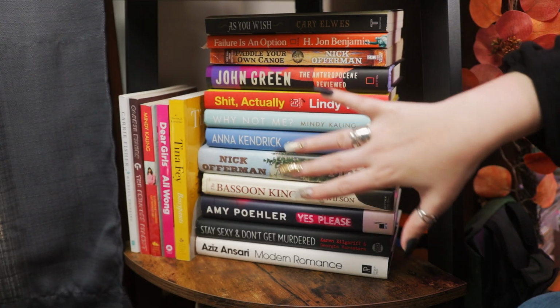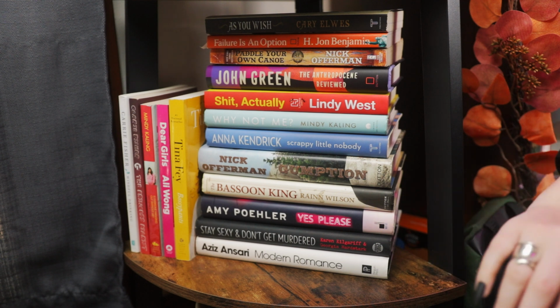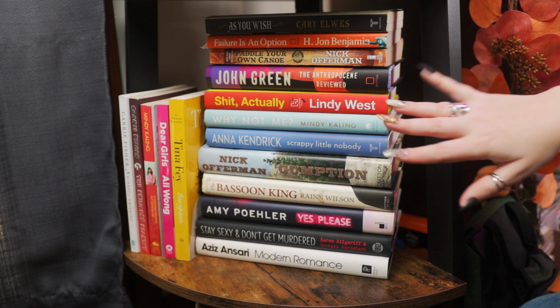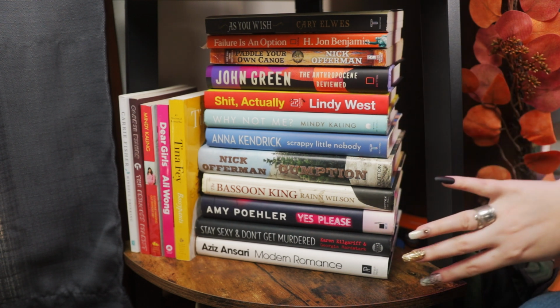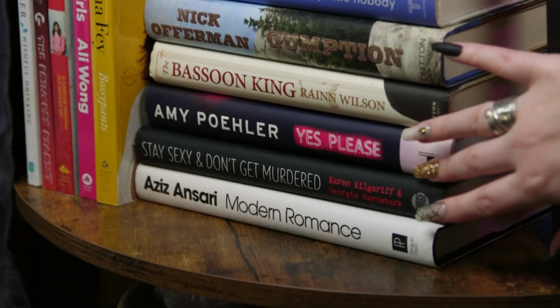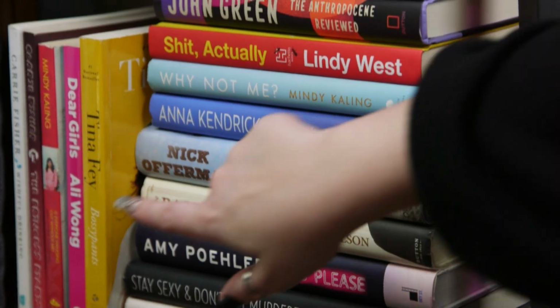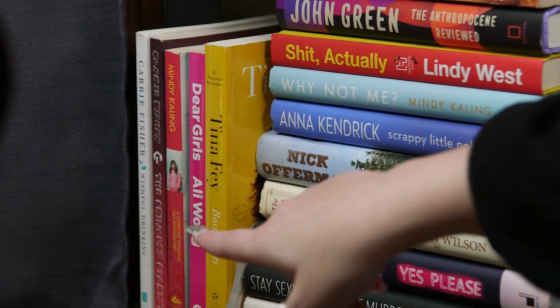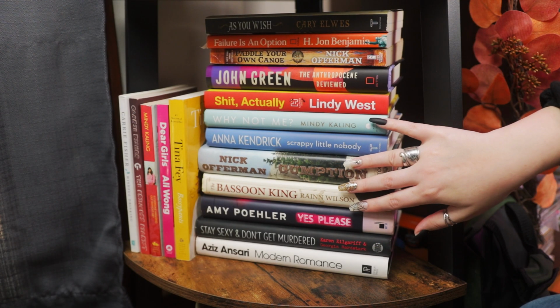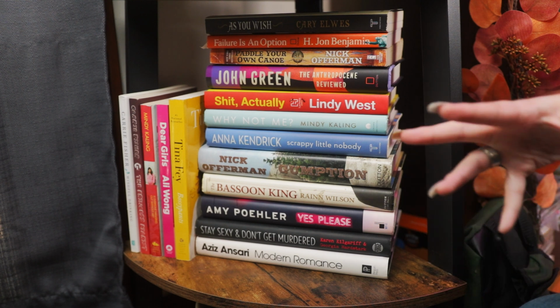All right, down here we have my nonfiction. This is where we start kind of breaking it down by genre. As you can see, most of these are humor or memoir-y. We have Amy Poehler's memoir, Rainn Wilson, Anna Kendrick, a couple of Mindy Kaling's books are over here, Carrie Fisher's over there. I like humorous books, I think, especially as audiobooks as well. They work really well and they capture my attention.